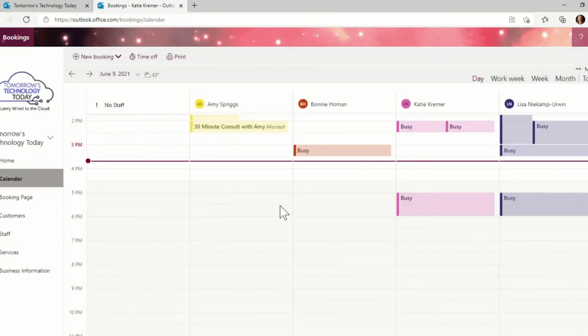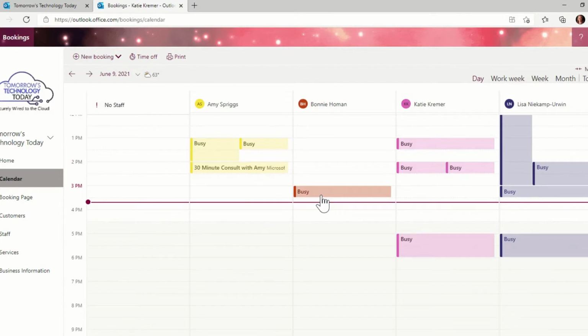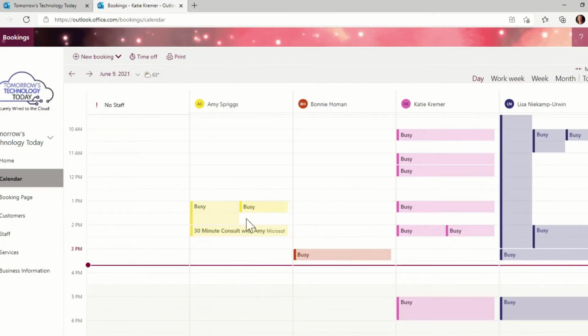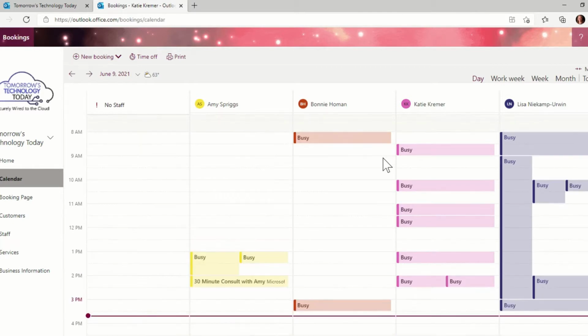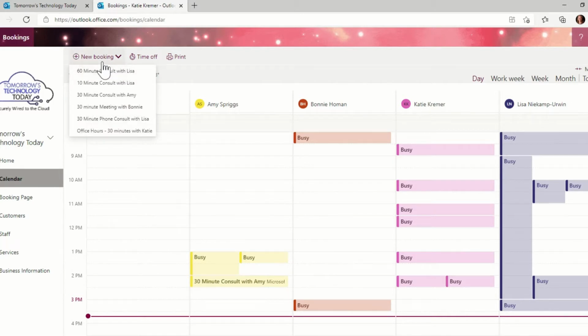So here is the calendar view. These are all the people that are set up on our bookings page. Here you can see it just blocks it out so it's busy. I scheduled this 30-minute consult with Amy, so that's why I'm able to see it on here. Otherwise I would not be able to see what's on her calendar, but that makes it kind of nice. That way, if you're booking some time for somebody, let's say someone who just prefers to call in, you can click on this new booking up here at the top, select the service, and you can set it up for them.